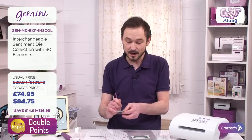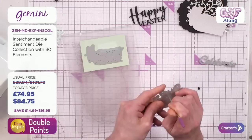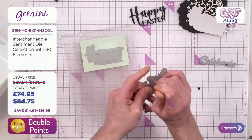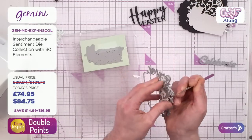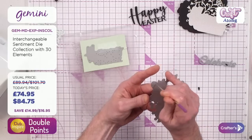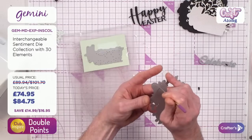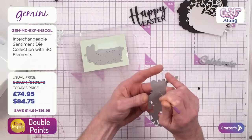So if you need to cut this one die several times, then there's no reason that you can't cut it at the same time as doing other layers. Sometimes you just need to have a think about it for a couple of minutes. What layers do I need and what can I cut at the same time to cut down on time, and you can do the fun creating bit.